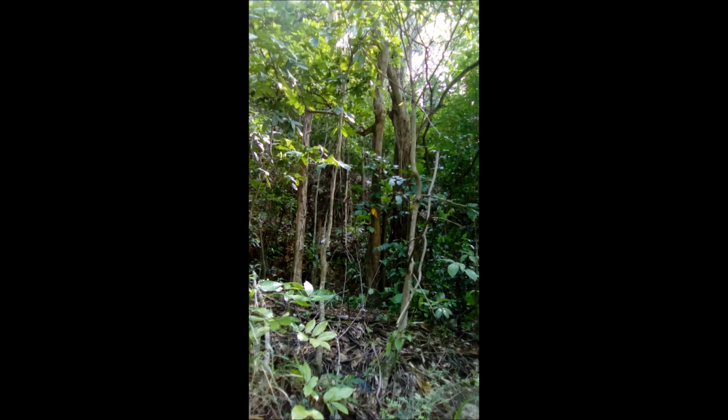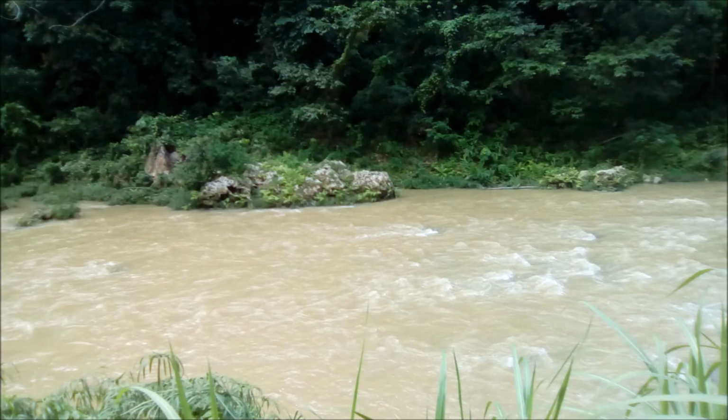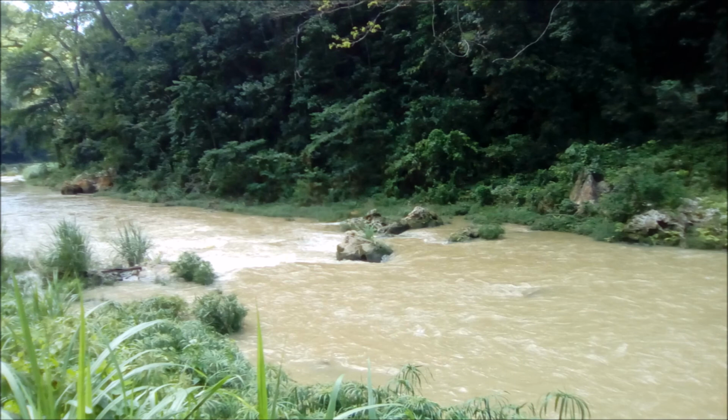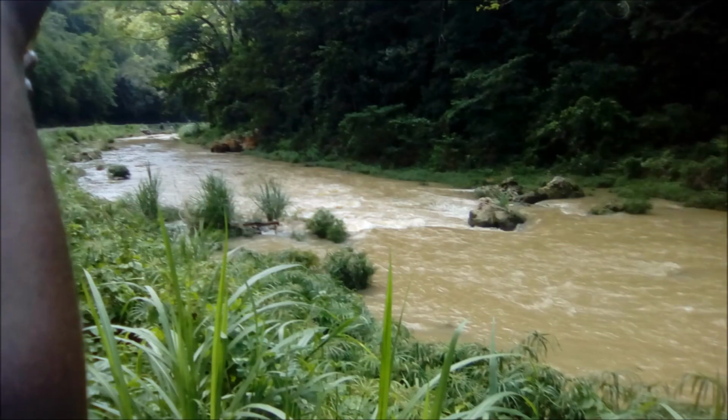On several occasions the bauxite plant has been charged for releasing waste within the river, which caused death to the fish that exist within the river itself, right? Points to note is that persons use the river as a means of livelihood. So they would catch fish, and sometimes they do unscheduled tours with individuals, rafting and all of that, in certain sections.